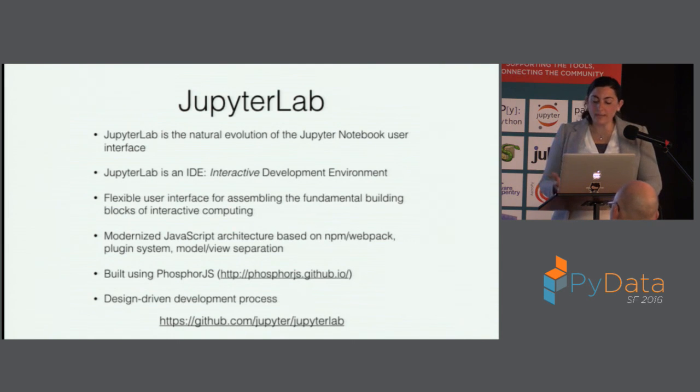So we have a modernized JavaScript architecture underneath this, and it's built using Phosphor.js, which is an open source library for building web applications that have a lot of capabilities of desktop applications. So we're really taking, thanks to Brian, a design-driven development approach. We have a number of designers working with us on this project, and we're taking user testing very seriously. A number of people participated in user testing at SciPy in Austin recently, and we really appreciate that. The response to JupyterLab has been fantastic over the last month or so.